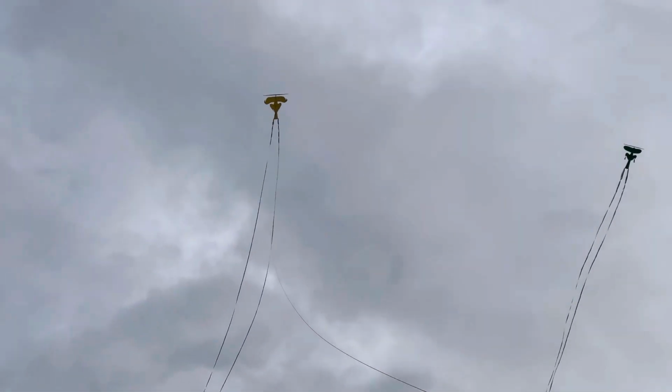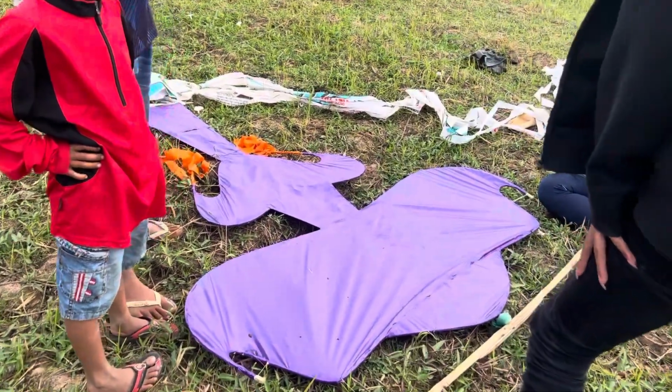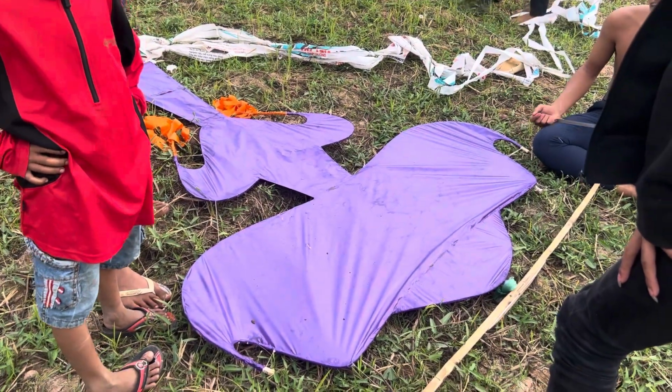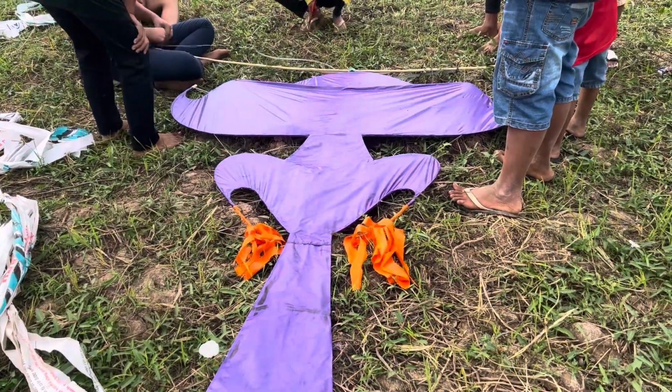The design of Khmer kites often incorporates traditional Khmer art and symbols. Common motifs include images of animals, mythological figures, and religious symbols. The kites are known for their vibrant colors and intricate designs.